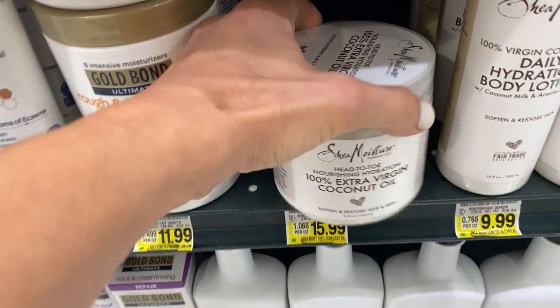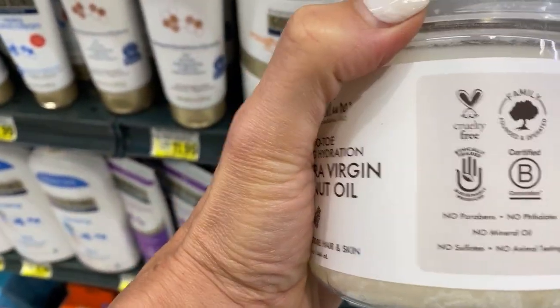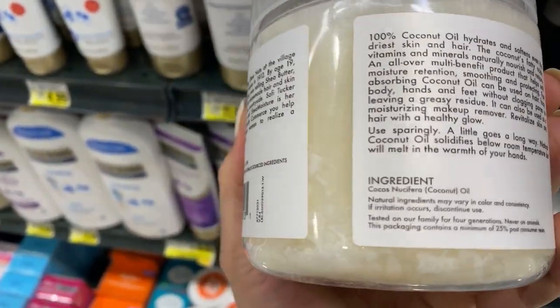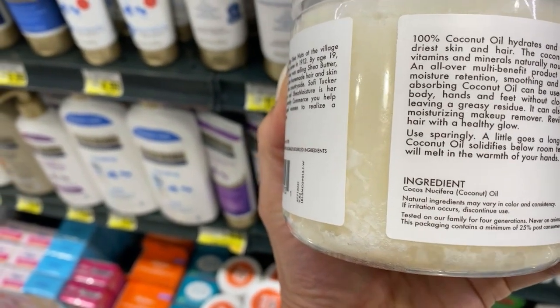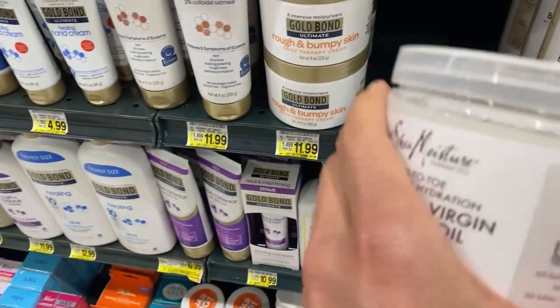I really do like this company. What do they have going on? Let's see, no parabens, no phthalates, and then we look at the ingredients. It's coconut oil. Now, I fail to see how this is different than the other coconut oil from the cooking section, but it's a good one.